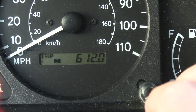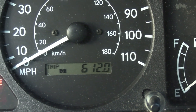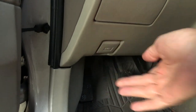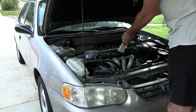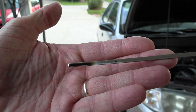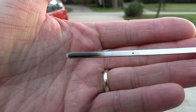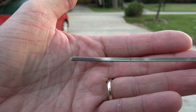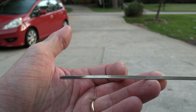Okay, we're at 612 miles. This is where we're usually having to add oil, at least lately. It appears the oil has become very dark. You can almost not even see that bottom dot. It's crept down a little. Let me pull it one more time.